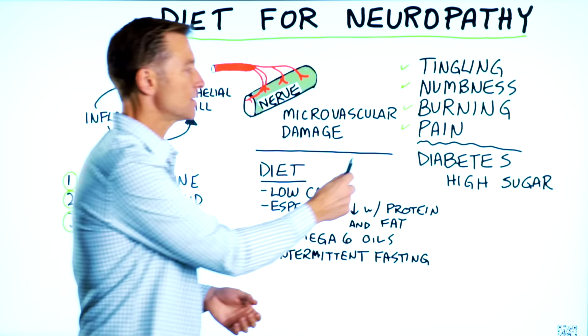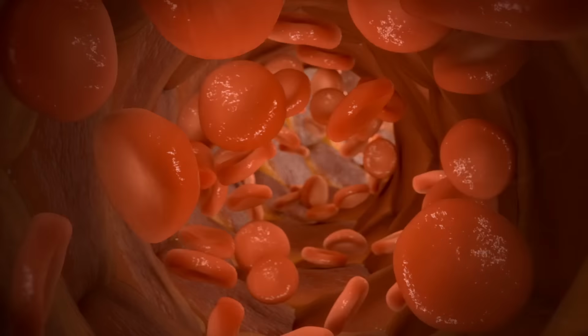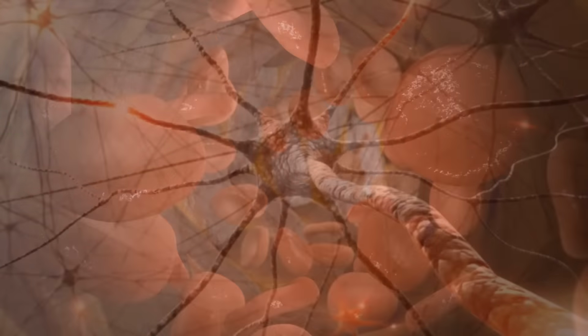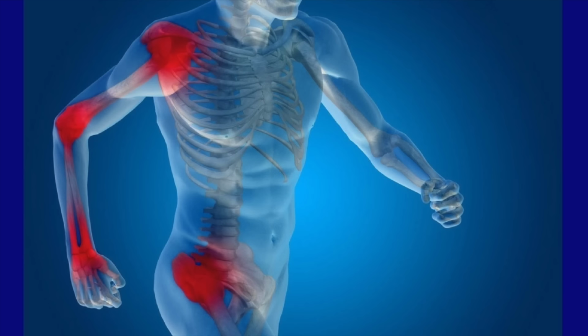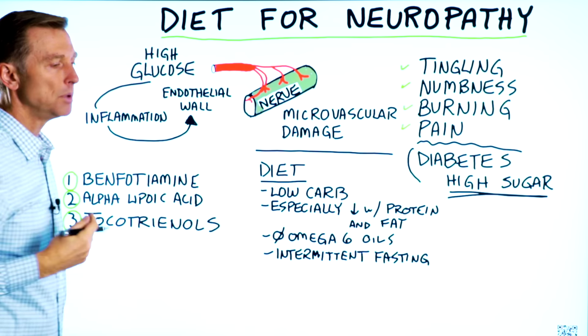And so peripheral neuropathy first starts in the longer nerves of the body, okay? And it happens at the very end of that nerve. What's happening is you're getting a destruction of the tiny blood vessels to the nerves. And the destruction is not necessarily coming from the high sugar directly or high blood glucose directly. The high blood glucose is creating a lot of inflammation, free radical damage, and destruction to the proteins on the inside of your artery. So it's going to clog this thing up.